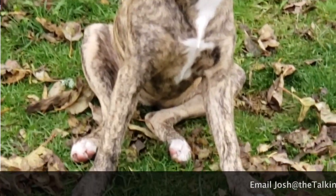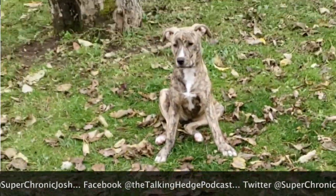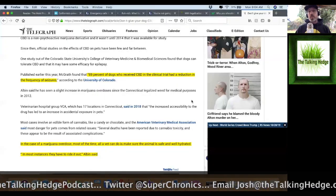But to close this out, this article says that in the case of cannabis overdoses, most of the time, all a vet can do is make sure that the animal is safe and well hydrated. In most instances, they just have to wait it out. So be safe, be responsible, come back to the Talking Hedge.